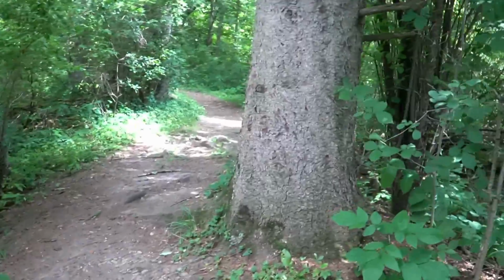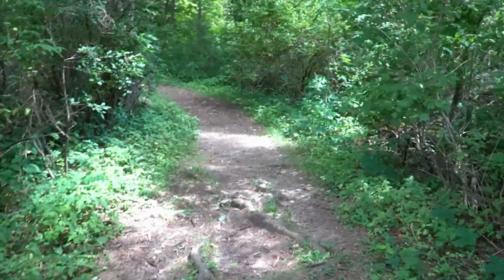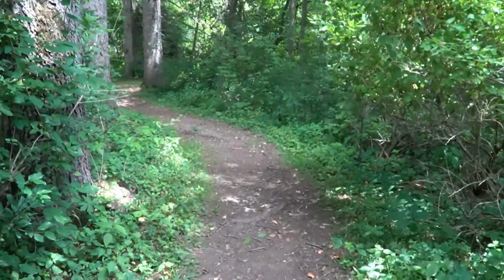Yeah, this is only one of their trails. I wonder if all their trails are this well maintained. I doubt it. The only reason I say that is because, man, this one must see some serious foot traffic.